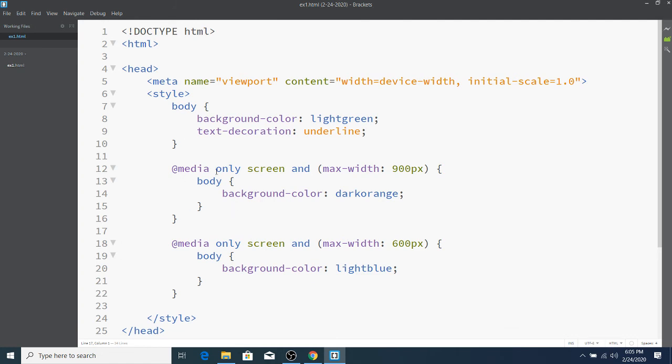CSS specifically, say for tablets, is going to go here. But we don't need to rewrite all of our rules. We can just rewrite the things that matter. So say, for example, we're doing grid. Well, say, for example, normally our grid is 4 columns. Remember that property, grid template columns? Well, we don't need to rewrite the entire thing. We just need to reset grid template columns to be 2 columns instead of 4. So literally, we just need to set that one property.